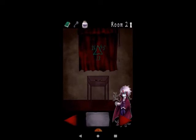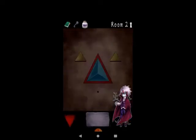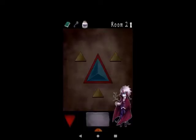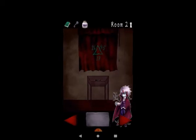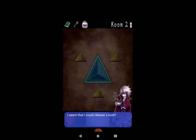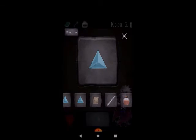It's a triangle. Wait. I think I get it. I think it's here. So we'll put the other triangle we got here. And then we gotta figure out the code. Yeah, I think I get it. They said 26, 13, and 45, right? Yes. Is it 45? Yes, 45. So it's kinda like this. 1, 2, 3, 4, 5, 6! There it is. You got it.